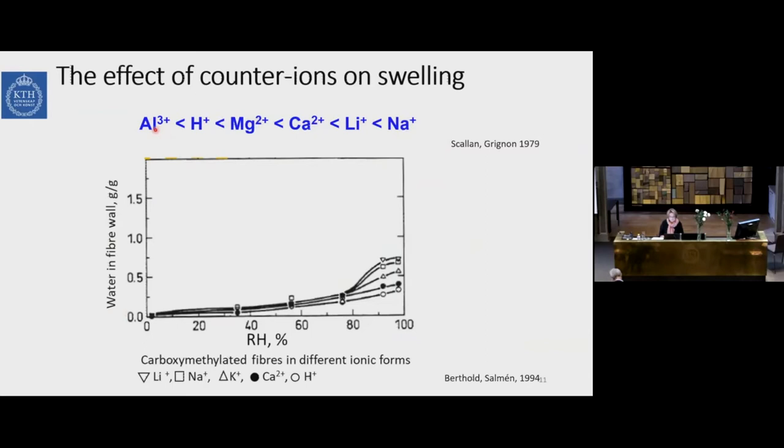So if you have the same material, and just have different counter ions in the material, you affect the swelling of the fiber material. And this is also shown by Barton and Salmén, where you have on the y-axis the water content in the fiber against relative humidity. And if you have high relative humidity, you can see that when the fibers are in lithium or sodium form, they contain more water, which is consistent with what Scallon and Grignon also saw.